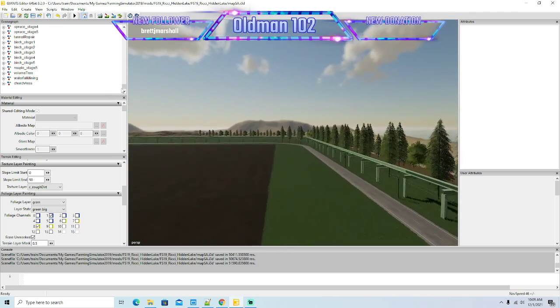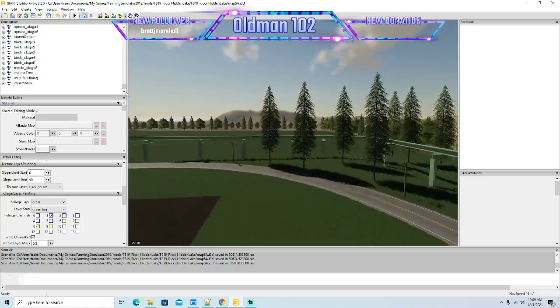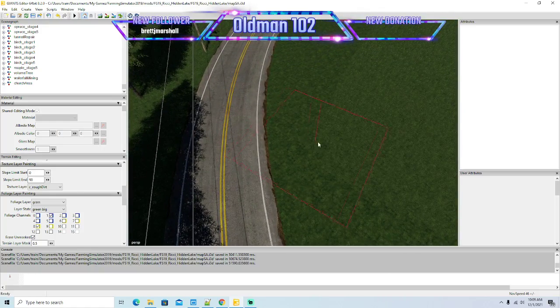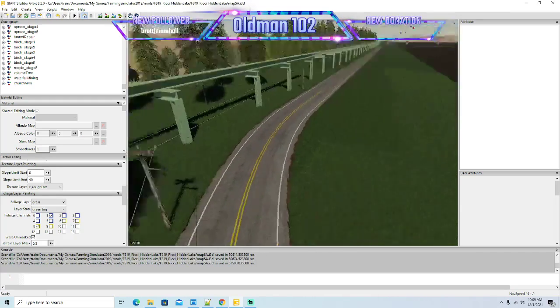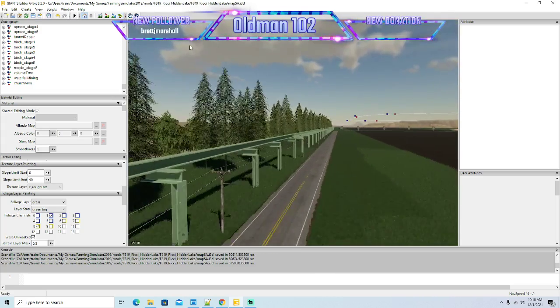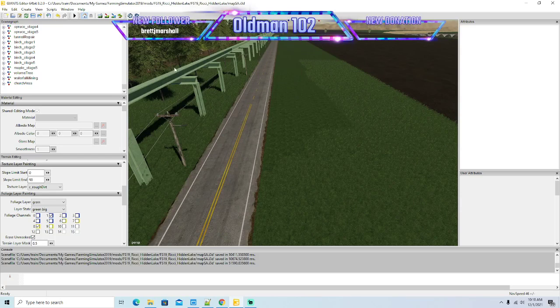Field side's done. Let's get the road side done. Looks like we missed a little bit there. Let's put it back in.